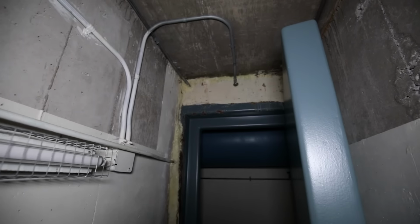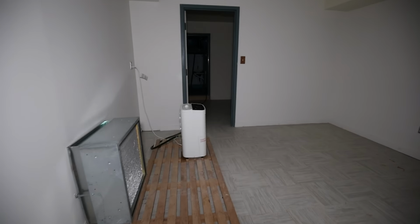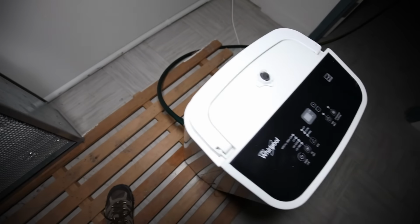This is a tunnel. What is up with that? I think this might be a bunker. Oh my gosh. Absolutely crazy. Oh, here's another door. Wow, that's thick too. Bit of rust, I guess because it's underground, right? So there's too much moisture in here. Oh, it's got a dehumidifier. Whirlpool.